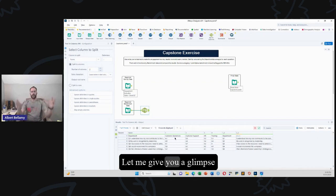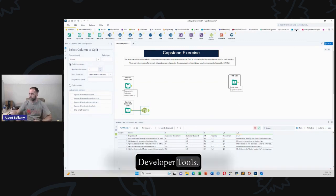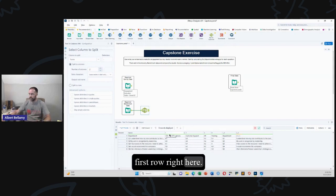okay. Let me give you a glimpse into the future. Once you're all done with your core certificate, you can learn something called developer tools. And developer tools will be able to solve this problem for you where you have headers in the first row. You don't really on this one, but it's on the other one, right here. You wouldn't be able to solve anything with that.